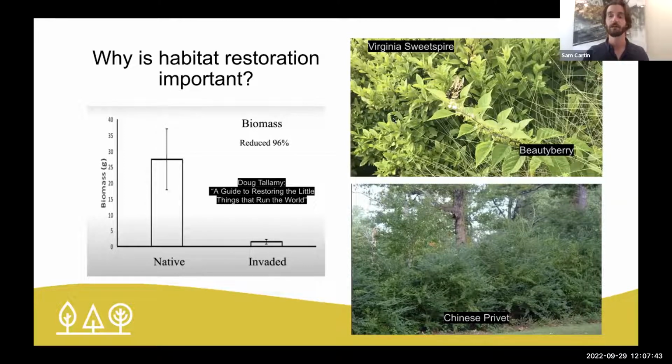We have a picture I took on the Beltline, in fact, two great examples of a native hedge species. Up top, we have Virginia sweetspire, great at supporting pollinators, as well as Beautyberry here, which you can see a tiger swallowtail is pollinating.